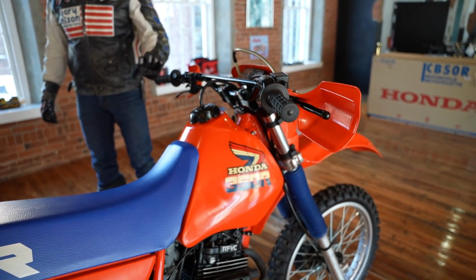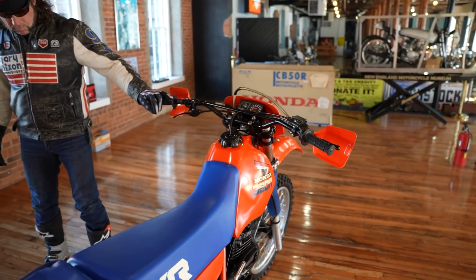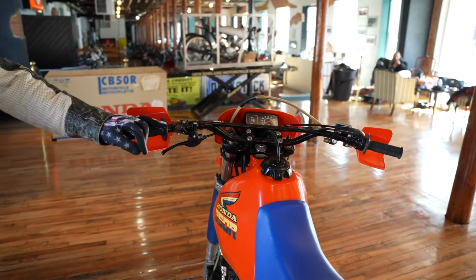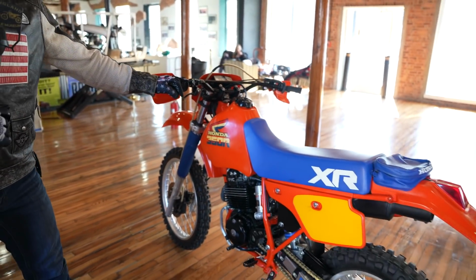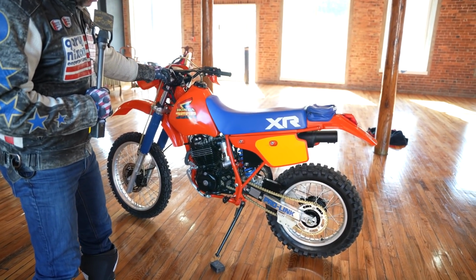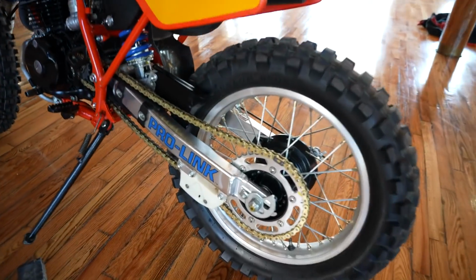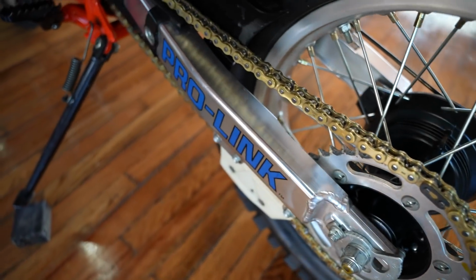Guys, if you're interested, take a close look in the gallery. This bike probably shows better in person. It's an absolute cream puff. Quite often when you take a video of a motorcycle, especially a red one, it looks better in the video than in person sometimes. Not this one. Look at the ProLink swing arm on this thing. Look at the aluminum on there. It's like it just came out of the crate in 1985.